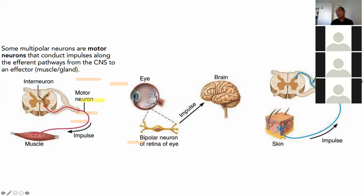So look at that, sensation from the body goes along the posterior root, and the motor comes out from the anterior horn of the spinal cord. So now I hope you see the difference. Sensory comes from the posterior root, and motor leaves from the anterior root. And sometimes in between the sensory and the motor, we have a neuron connecting the sensory and motor. That is what we call an interneuron.